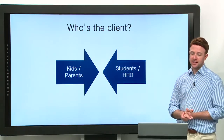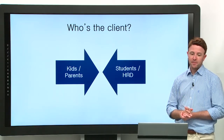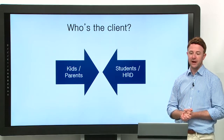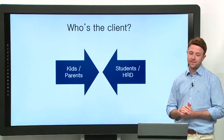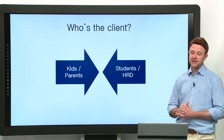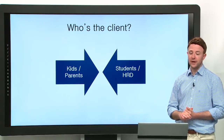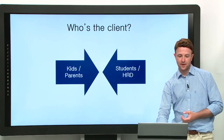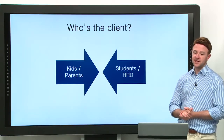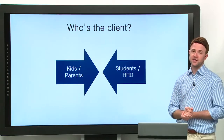In corporate classes, the employees who take the class are your clients, but the HRD manager who oversees the in-house language program is the real client here. They are the one who delegates the budget and communicates directly with YBM, and they are the one who will evaluate your performance. The key to your success in this field is keeping a good balance between these two clients.